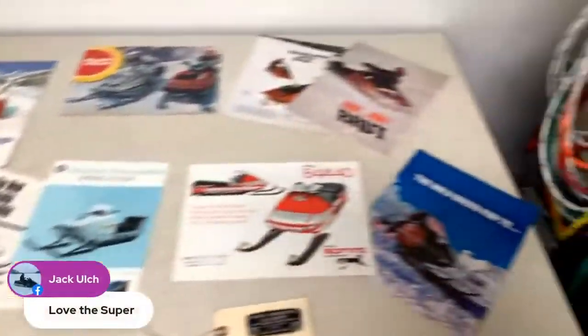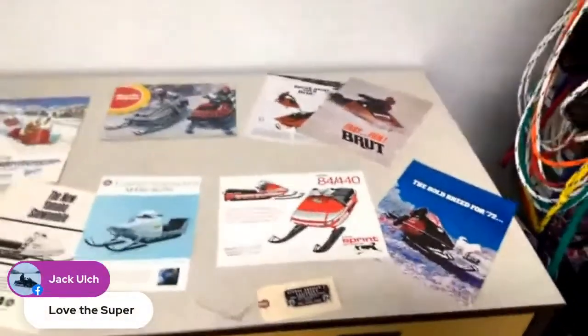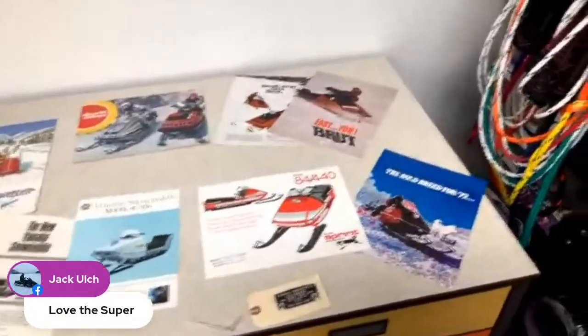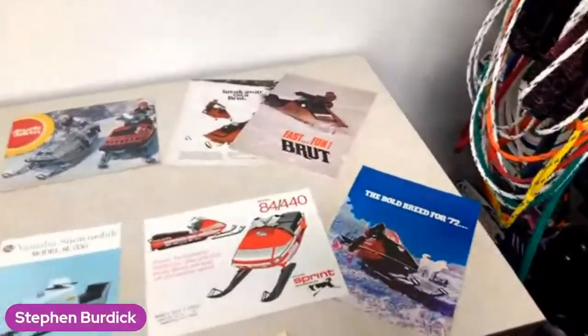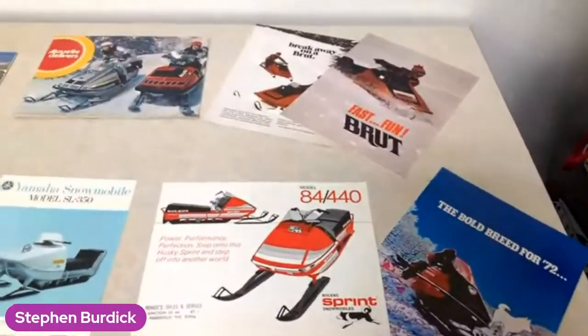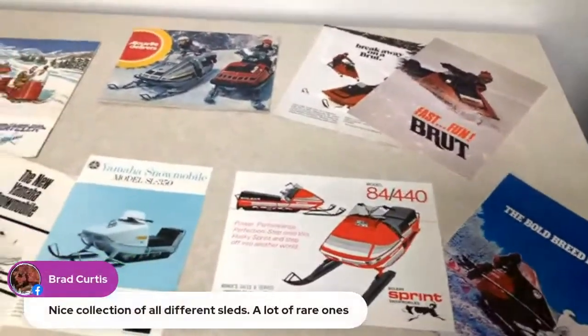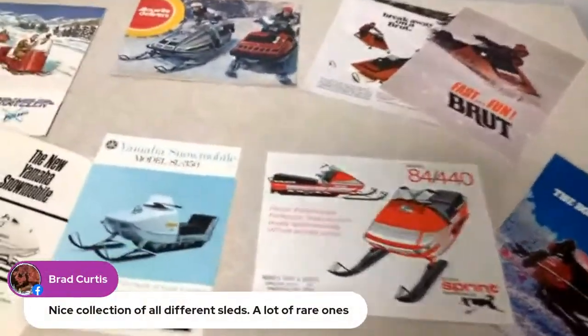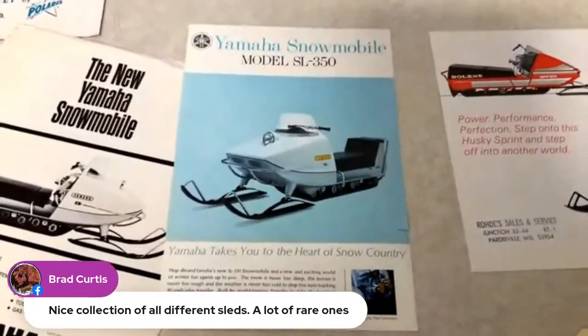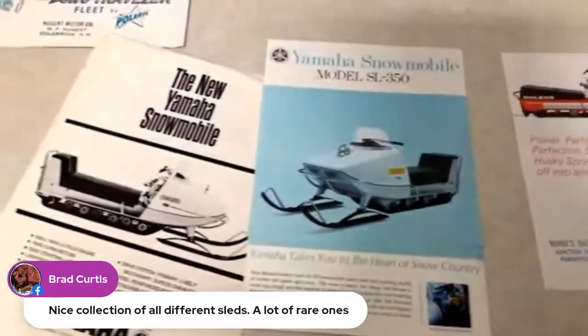Yeah. So, I do collect a bunch of memorabilia and stuff, and I just moved in and haven't got nearly any of it out yet. But these are just a couple of the brochures for some of the sleds that were sitting in here today that I pulled. I kind of have brochures for most every sled I've collected. So, trying to find a '68 Yamaha brochure is a tricky feat. Yeah.